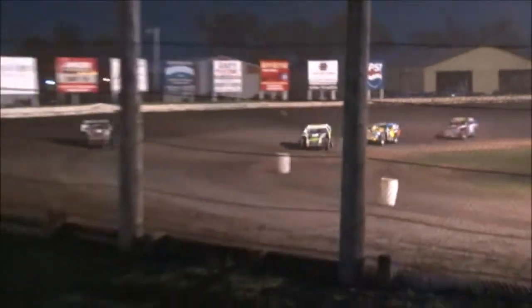More racing here as the number 1 will make a move on the outside of the 42. They make a little bit of contact right there coming out of 4 onto the front straightaway. A couple laps later, the number 1 gives it a shot one more time here, and this time he gets the momentum, and he does go around that 42 car. 14 car running in 3rd place.